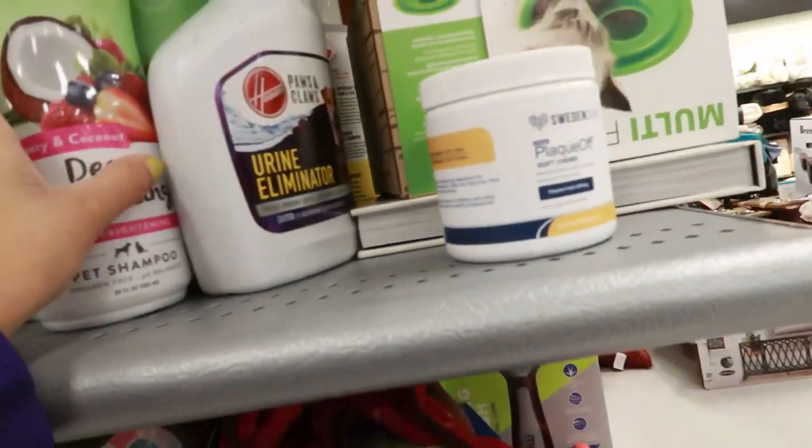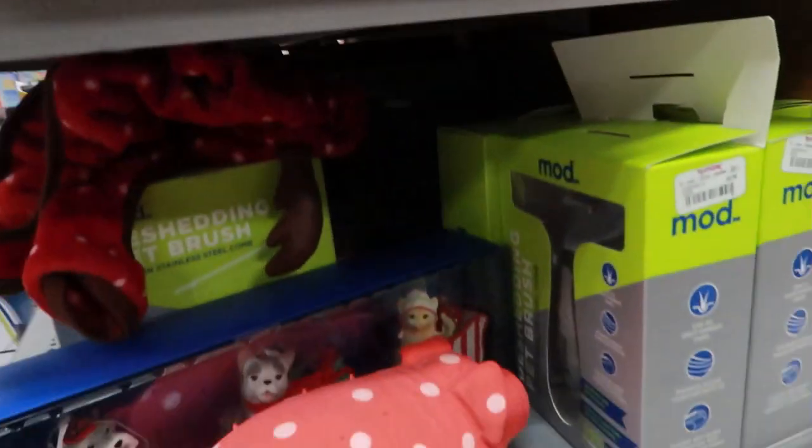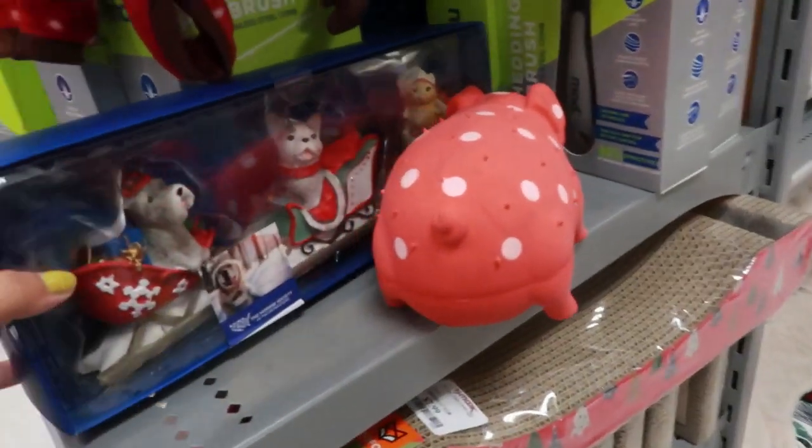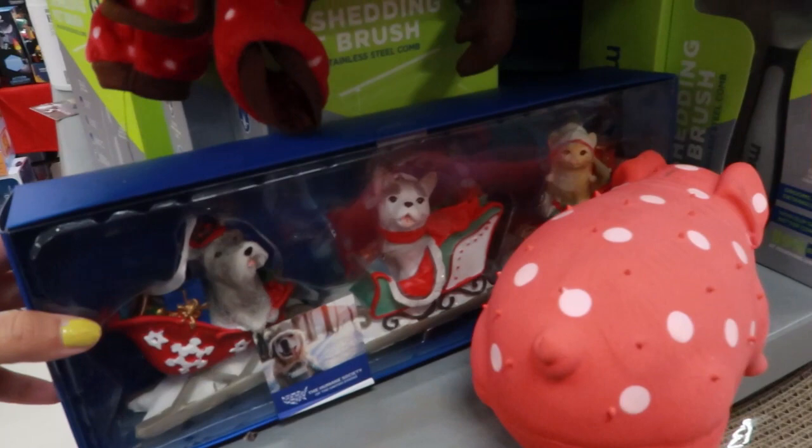But for now, that's all you need. Those two good brands. Oh, look, they got more back here. They rarely have this brand because this is such a good brand for your dog. Oh, look, they got ornaments. Oh, they got a cat and two doggies. Oh, wait, no. Yeah, two doggies and a cat.